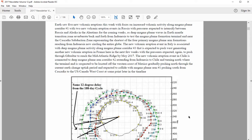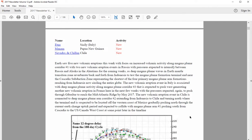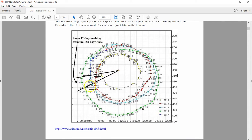That's why it has difficulty getting out of the way, and it creates pressure, and that pressure wants to go somewhere. So on the magnetic North Pole migration front, 12 degree differential, same thing that we've been having. And notice that the path for 2017 is following 2015 exactly. So we're right to this point, and I'm expecting this dogleg move that comes out, and then we're going to find out how this is going to play for this cycle.